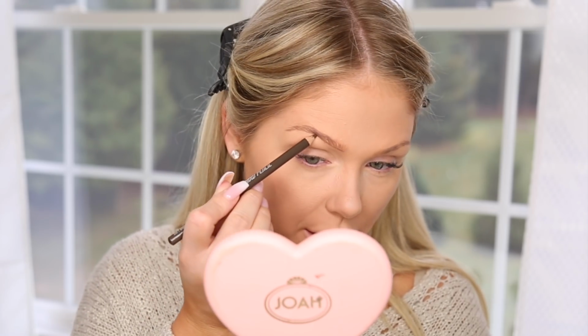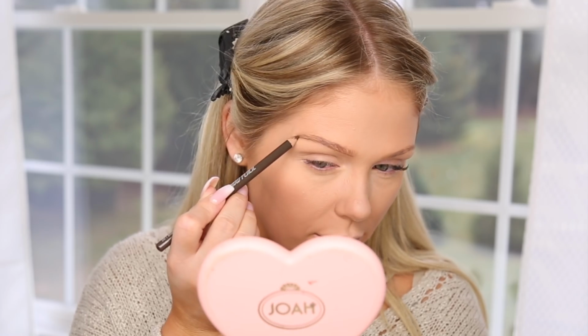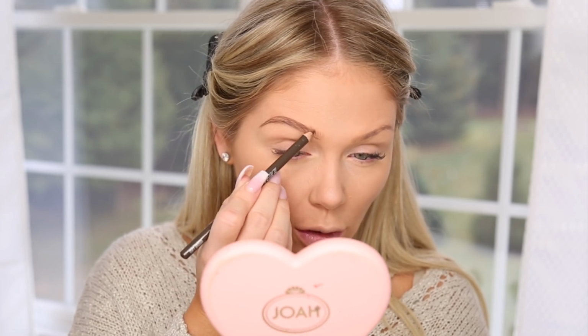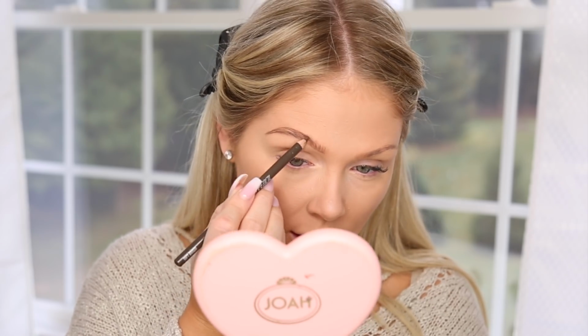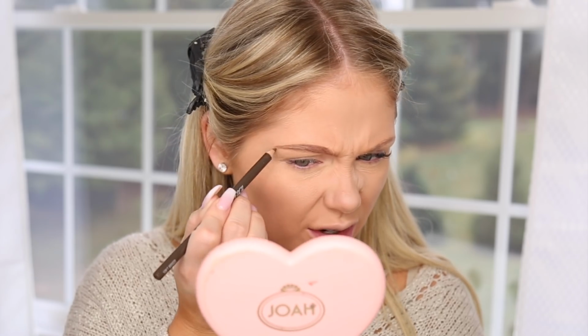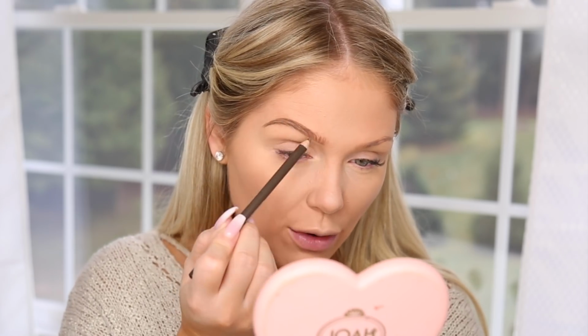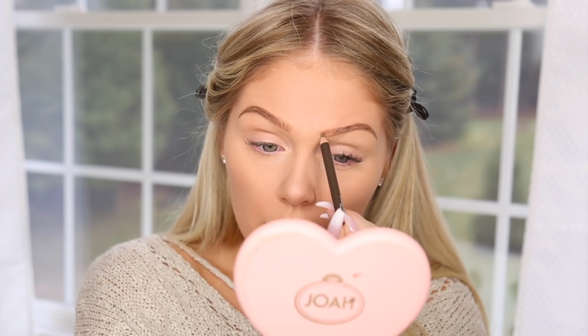Ooh, this color is actually pretty good. It's like a lighter brown, which is exactly what I wanted. And it's not an overly waxy formula. Sometimes some brow pencils are very, very waxy and it can make your brows look super not natural at all. But this one is pretty good. It has enough wax in it to keep your brows in place, but it's not gonna make them look fake. So I like that. Just working it through the other brow now. All right, brows are done.